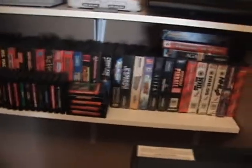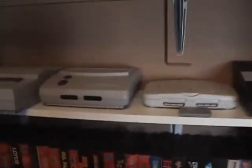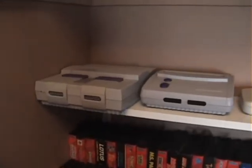I need another one of those shelves here. I can put one more in there. Genesis games on this shelf, boxed and loose. Another 7800, PS1 Mini, another SNES Mini, a regular SNES.